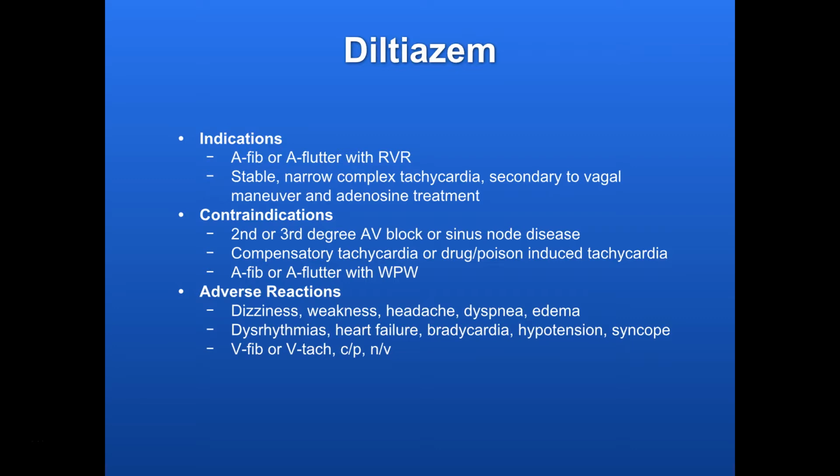Some adverse reactions we want to watch for: dizziness, weakness, headache, dyspnea, edema, dysrhythmias, heart failure, bradycardia, hypertension, syncope, VFib or VTAC, chest pain, and some nausea and vomiting. So a lot of adverse reactions we want to keep an eye out for.